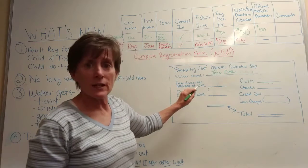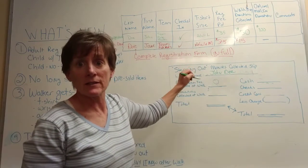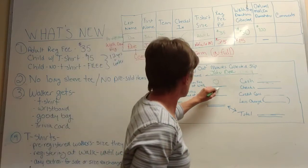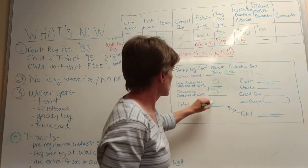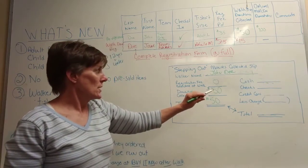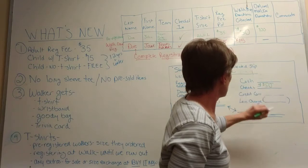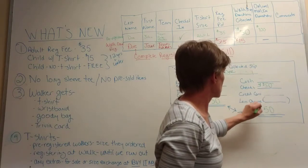And registration fee collected at walk, 0. He was already prepaid. He's only giving us additional donations. So we'll write the $50 donations in here. Total is $50. He gives you checks for $50. That goes in here. No change needed. Total is $50.